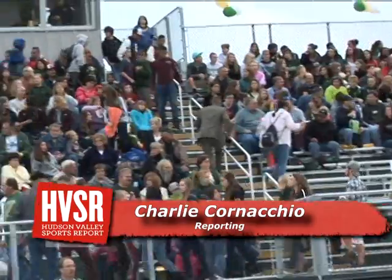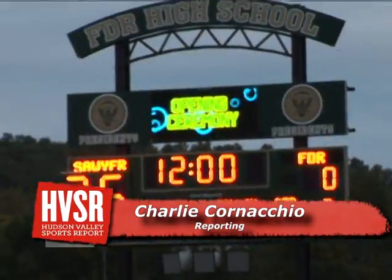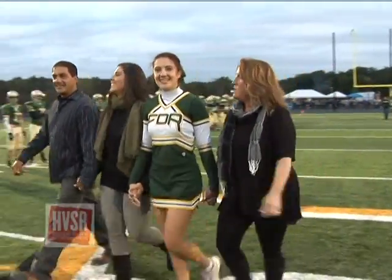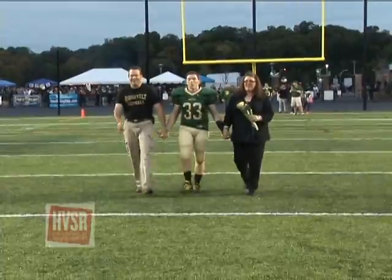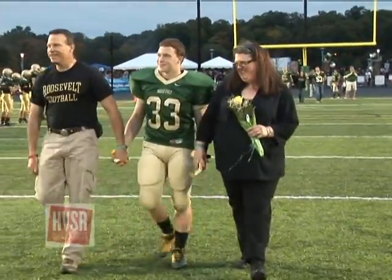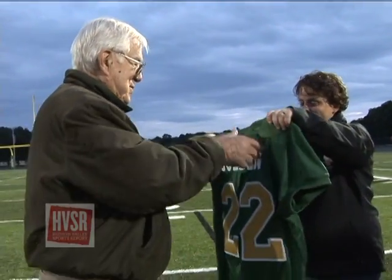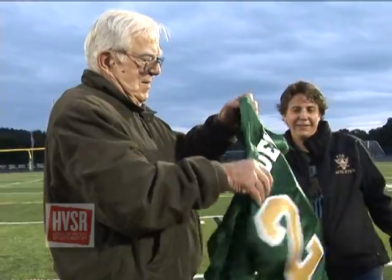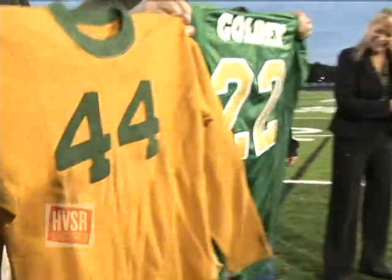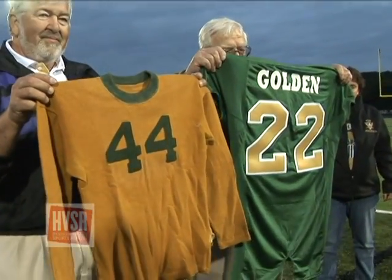The unveiling of the new stadium at Roosevelt, 46 years in the making, and there was excitement in the air. Add to that homecoming with a parade of senior cheerleaders and football players, and you've got yourself quite a pre-game ceremony. But it didn't stop there. A 1941 graduate of FDR, John Golden, was honored with a jersey of today and a jersey of his day as a member of the very first Roosevelt football team back in 1941.